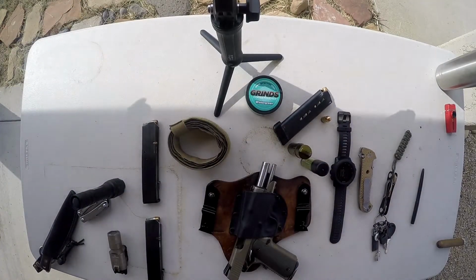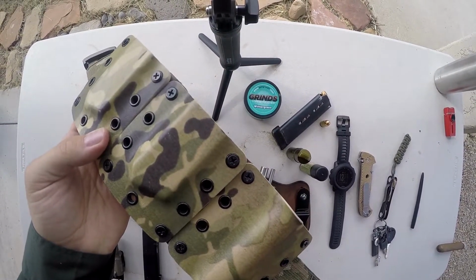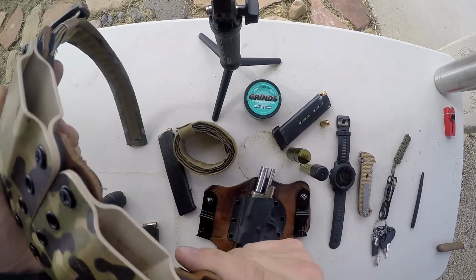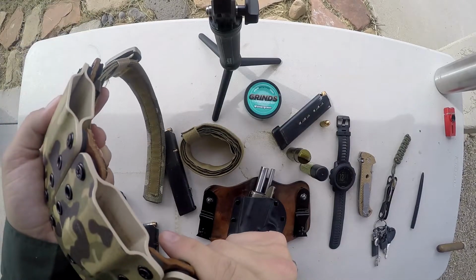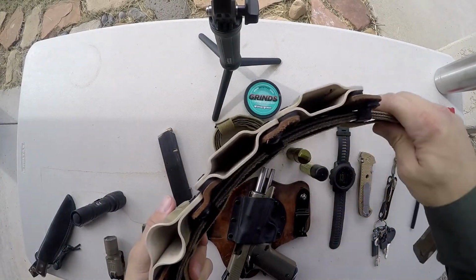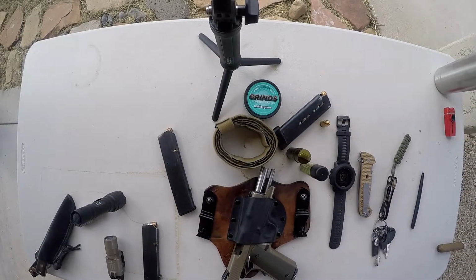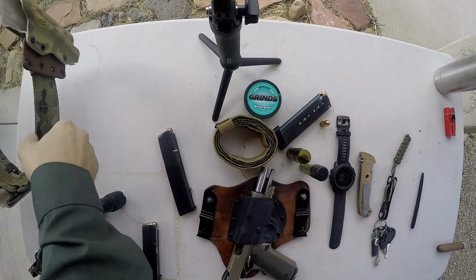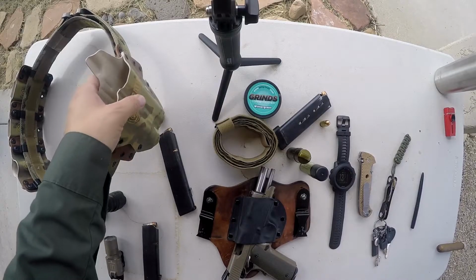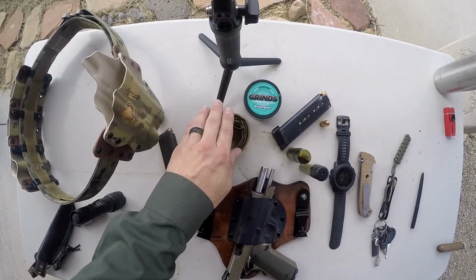On the other side, we have our mag pouch and our flashlight pouch. Nice thing is these also have the leather between them, allowing the entire belt to flex and fit a lot more comfortably. This holster is also on a Snake Eater tactical belt, which has the hook portion of Velcro on the inside, so it does integrate with my everyday belt.